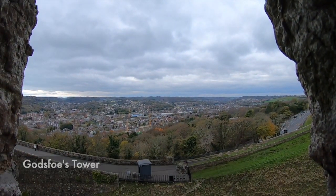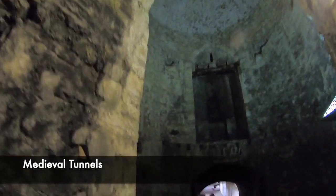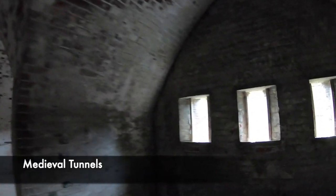One of the most incredible parts of the castle is the medieval tunnels that exist under part of the bailey. A series of tunnels would link up to different areas of the castle's defences. These tunnels also house sally ports and side gates, which would allow a garrison to mount counter-attacks within.